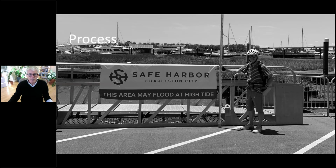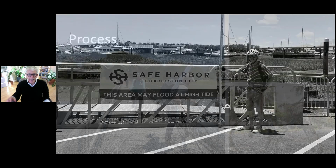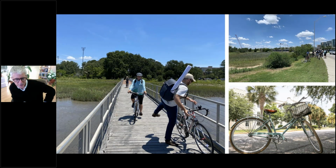So finally, quickly, the process we went through, which was really a lot of fun. We were able to get together and do a bike tour around Charleston. And again, for those of you that have been to Charleston, you know how bikeable the city can be. And so we took a day, a nice early June day in the summer, and got our bikes and got a crew of about 11 folks, using social distancing and masking up when we needed to. But we did a whole day tour around the perimeter of Charleston.